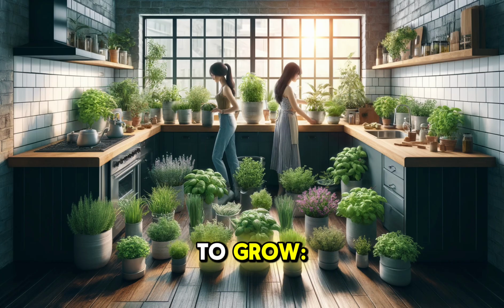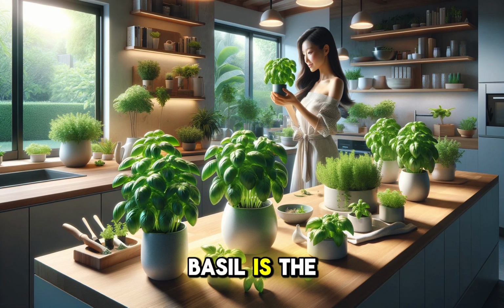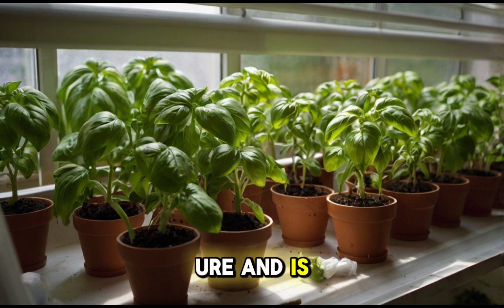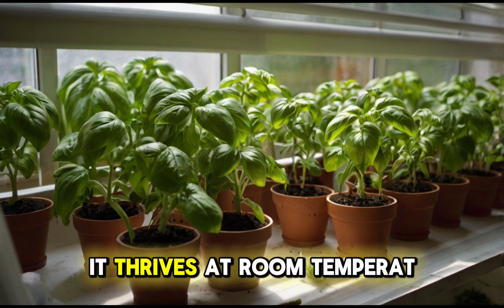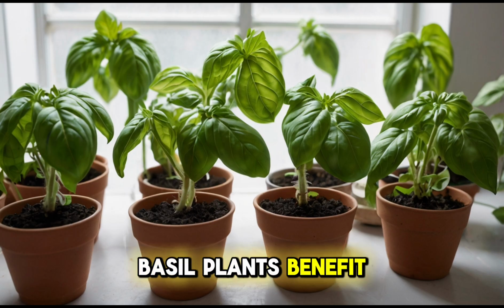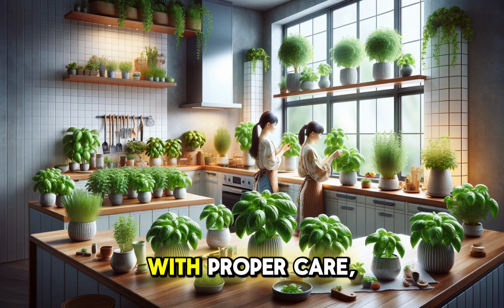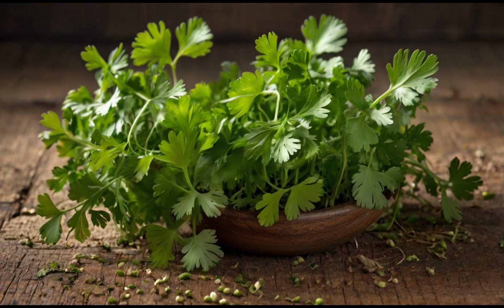Top indoor herbs to grow. Basil. Basil is the #1 indoor herb for a reason. It thrives at room temperature and is easy to propagate from cuttings. Basil plants benefit from regular harvesting, which encourages bushier growth. With proper care, basil can produce abundant leaves year-round.